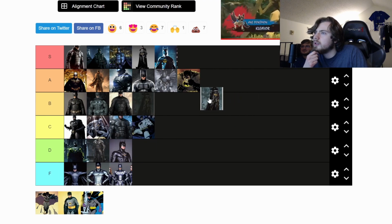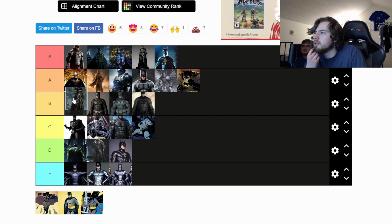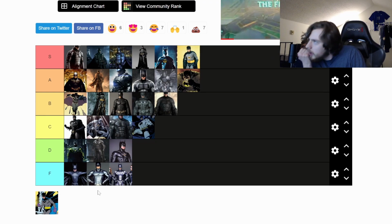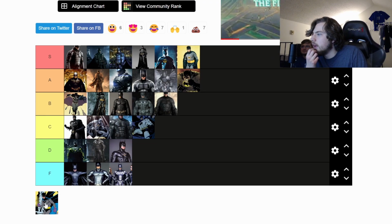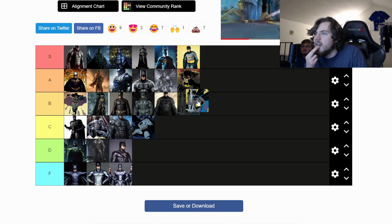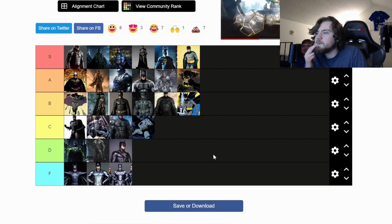New 52 suit. That one's like top of the B tier for me. This one's a more classic look, top of the B tier as well. Adam West suit, you gotta put that at S tier. And then I guess the original suit. I like the cowl, but I don't like the purple glove, so that's a B tier.